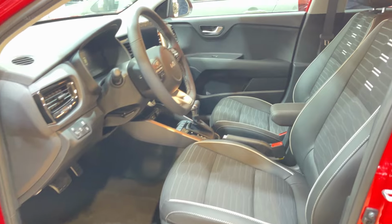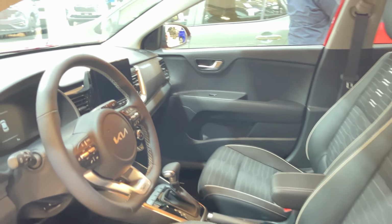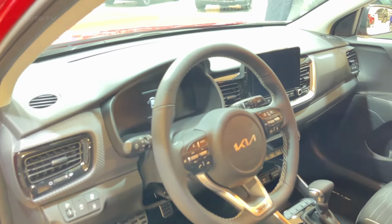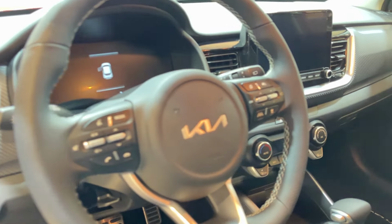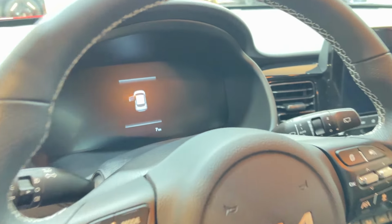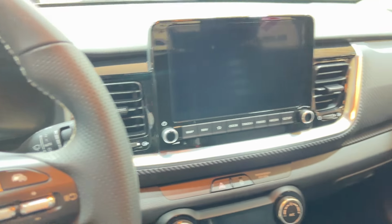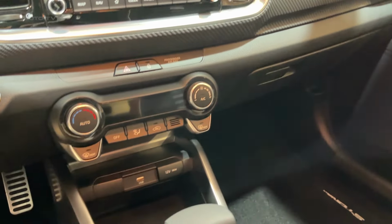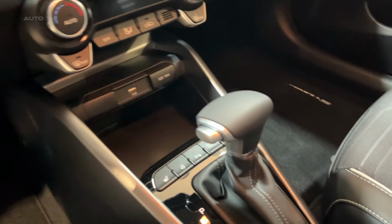Slide behind the wheel, and you might be surprised by the driving position. Unlike most SUVs that give you that commanding view of the road, the Stonic sits you surprisingly low. It's like Kia couldn't quite decide if it was making an SUV or a hatchback. The 8-inch touchscreen is a breeze to use though, and it comes with all the smartphone connectivity you'd expect.